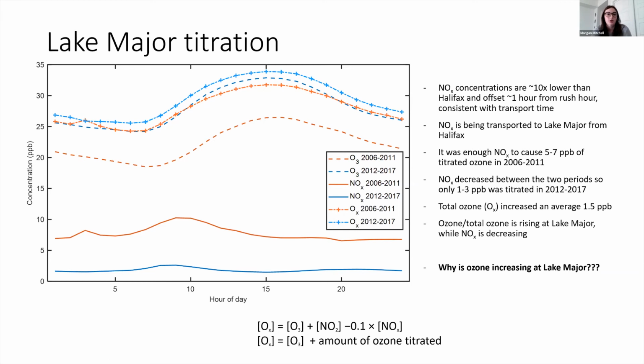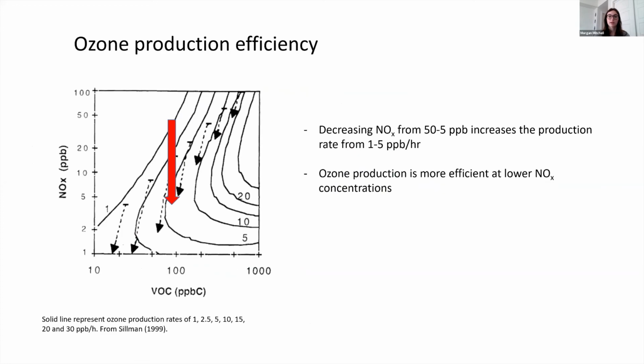Also, something to note is that both ozone and total ozone have increased between these two periods. So while we saw a decrease in total ozone at Halifax with NOx reductions, we're seeing an increase in total ozone at Lake Major, even though the NOx, the solid lines, have decreased between the two periods. So why is this happening? Well, I believe it's at least partially related to ozone production efficiency.